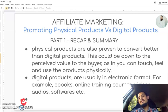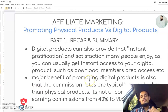Digital products are usually in electronic format, so you can't actually touch and feel them, but you can get instant gratification from them, which we'll talk about in a bit. For example, digital products are ebooks, online training courses, videos, audio, and software, so anything in electronic digital format that you can purchase online. Digital products can provide that instant gratification and satisfaction that many people enjoy, and you can get instant access. You can download the product, or access the members area for a course or whatever you purchased.